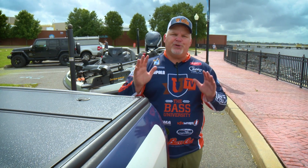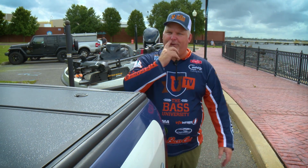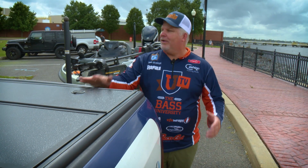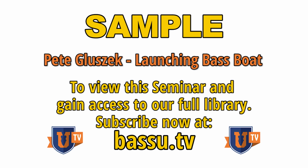So this is your staging area. You want to pull out of the way. Make sure you're out of the way wherever you're at. Make sure you're not blocking the launch ramp. So here we are at a staging area. What are the things that we're going to take care of at the staging area to launch our boat? And the deal is, you want to take care of everything here. You want to take care of everything that you need to get this boat launched.